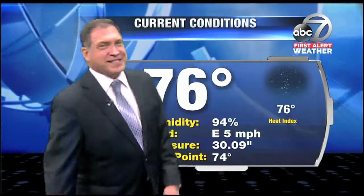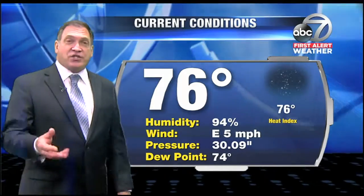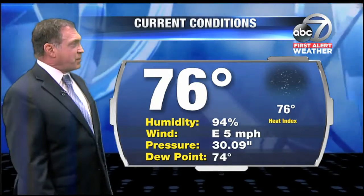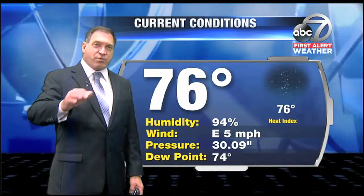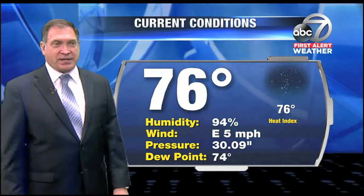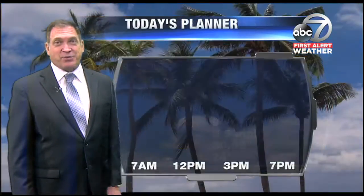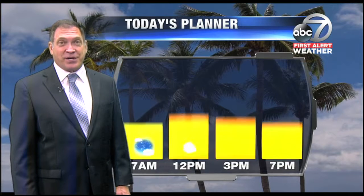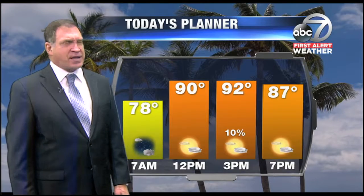Current air temperature coming in at 76 degrees. We have a dew point value coming in at 74. The combination of the two really doesn't alter the temperature all that much, so we have a heat index exactly the same as the air temperature. We're just at that borderline when we'll start talking about heat indexes, which we will this afternoon, no doubt about it. With a dew point value of 74, heat index is close to 100 again. Hit 92 yesterday, and we'll probably do about the same again today.